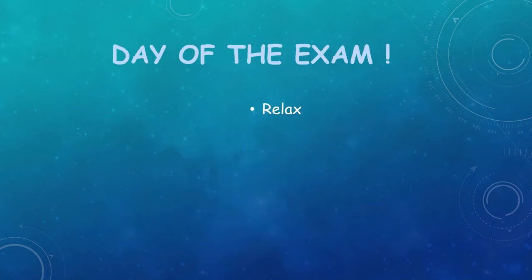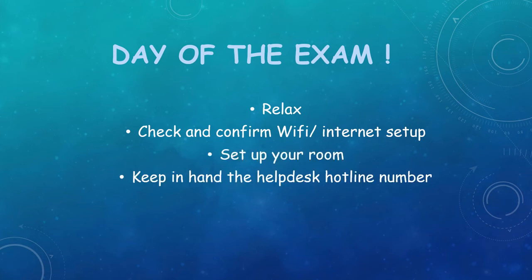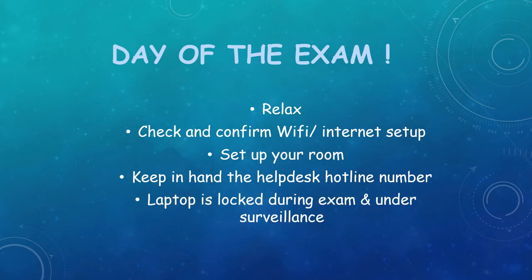Coming to the day of the exam, try to relax on that day. Don't revise more, and check and confirm your Wi-Fi or internet setup, especially because you are in a new country. So confirm that the internet is working well. Set up your room. Keep in hand the help desk hotline number, just in case anything goes wrong, so you can contact them immediately. The laptop is locked during the exam and is under surveillance, so that's why you have to keep the number in hand, because you won't be able to go to your Gmail or anything to get the number.